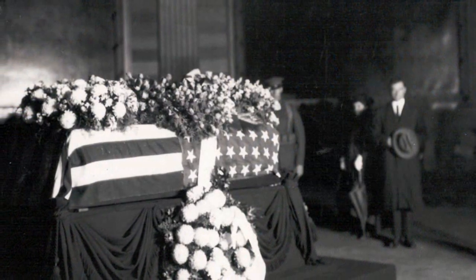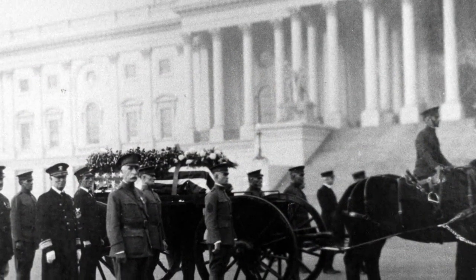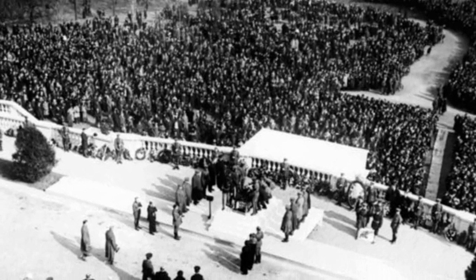Four caskets containing the remains of the unknown soldiers were placed in front of Sergeant Younger. He placed white roses on one of the caskets, and those remains were officially chosen as the unknown soldier who would be buried in the plaza. The unknown soldier was officially interred on November 11, 1921.